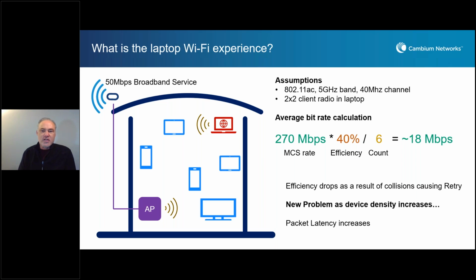So there's other things going on inside that house. There are other devices, and now what happens? We have a new problem: latency. As that access point now has to transmit packets to my laptop, it also has to transmit packets to other devices, other laptops in the house, desktop computers. There's a big Mac right here behind me. Lots of other devices inside the house are going to be using bandwidth. It has to transmit to each and every one of them. Wi-Fi is half duplex. It cannot transmit to all devices or even multiple devices at the same time.